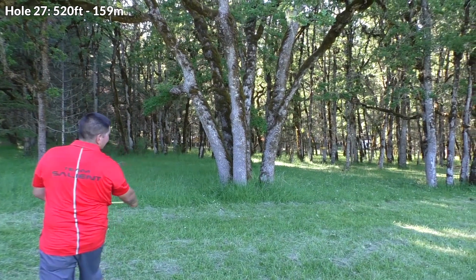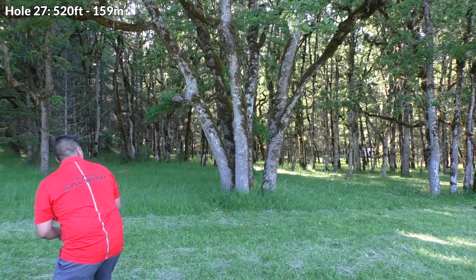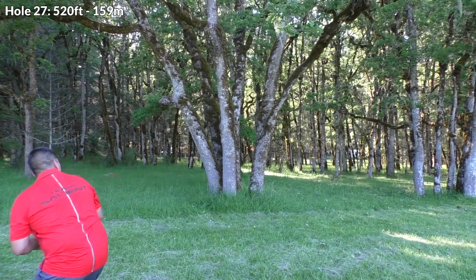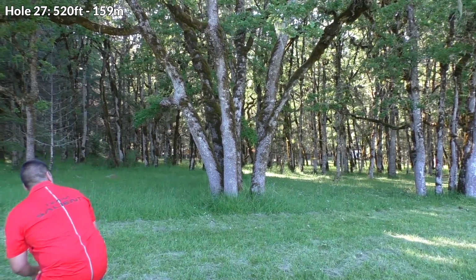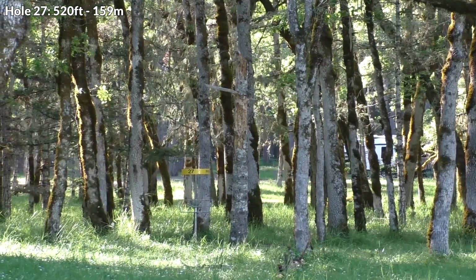Looks like Lewis left himself a decent lane here. Yeah, this can be tricky. I mean, it's just a thousand trees, so you just got to pick your shot and execute, get around the one you're trying to get around, and slide up there to the pin. Good shot. Well done.